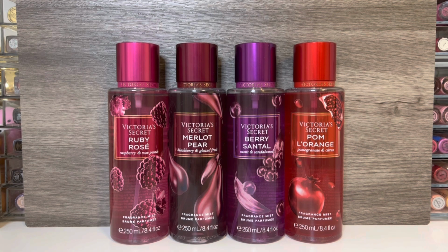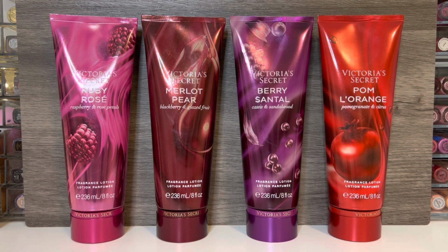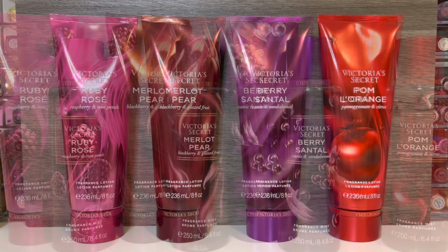I think that the packaging on the Berry Haute collection is really beautiful. The bottles have rich dark colors and metallic accents, and the body lotions are very similar with some larger fruit accents on them. The body lotion packaging is quite shiny, and note that it does pick up fingerprints pretty easily.